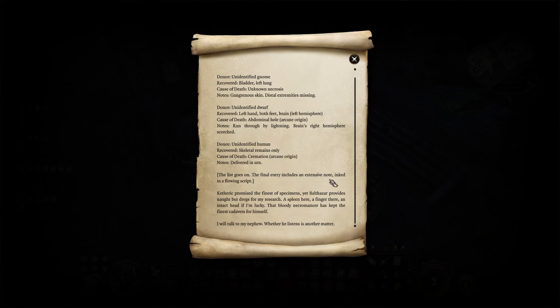The final entry includes an extensive note inked in a flowing script. Kethrick promised the finest of specimens, yet Balthazar provides naught but dregs for my research. A spleen here, a finger there, an intact head if I'm lucky. That bloody necromancer has kept the finest cadavers for himself. I will talk to my nephew. Whether he listens is another matter.